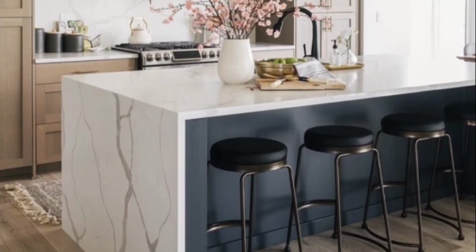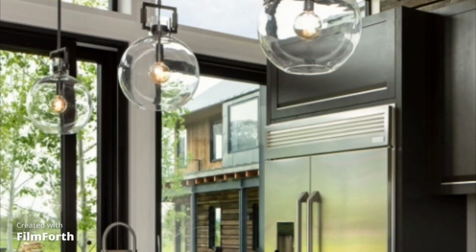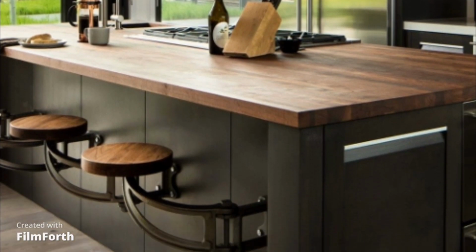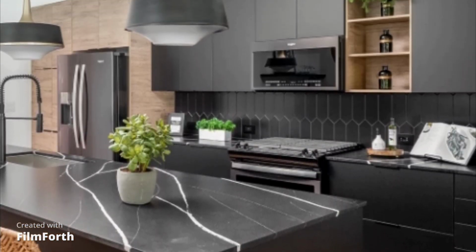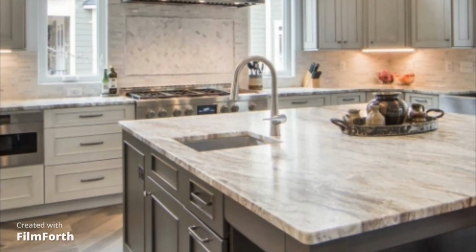Moving on to countertops and materials, these choices can greatly influence your kitchen's aesthetics and durability. Options like granite, quartz, and butcher block offer different styles and maintenance requirements. Choose what suits your taste and lifestyle.